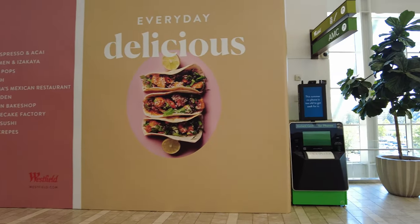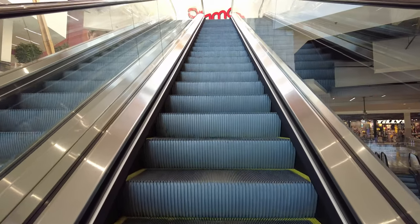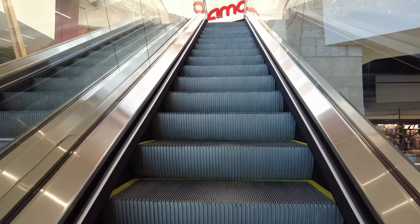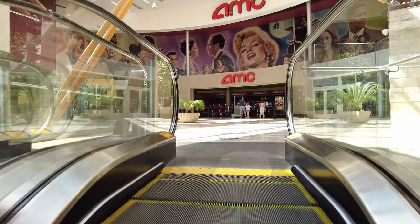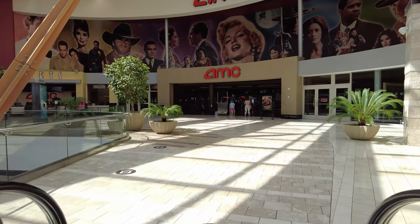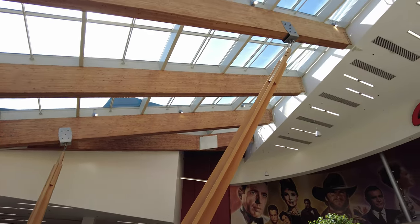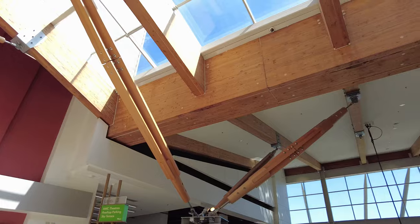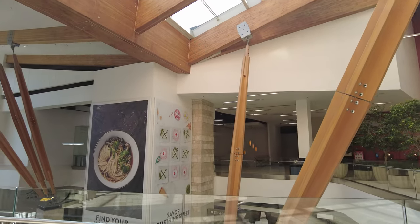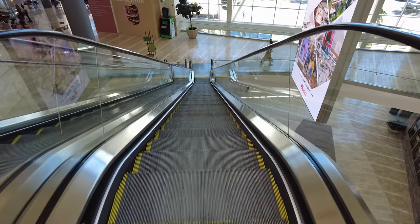That image they have is delicious looking. All right, well, let's see what this has to offer, right? All right, well, it is just the theater. But I had to look. This gives me a chance to look at the wood that they've got up here, too. I appreciate that they're actually using wood. Well, there's not much to see here, so. Back down we go.